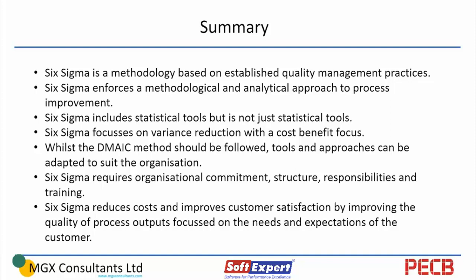But just to summarize what we've been through there, so Six Sigma, what is it? It's a methodology, and it is based on established quality management principles. It enforces a methodology and an analytical approach to process improvement. It includes statistical tools, but it is not just statistical tools. I would emphasize that. I think a lot of people have put off Six Sigma immediately due to the reference to statistics, often believing that perhaps they don't have the data, they don't have the volume to apply meaningfully any statistical tools. And that is quite possibly correct, but Six Sigma, the methodology, DMAIC, the tools and the techniques contains much more than just the statistical tools.